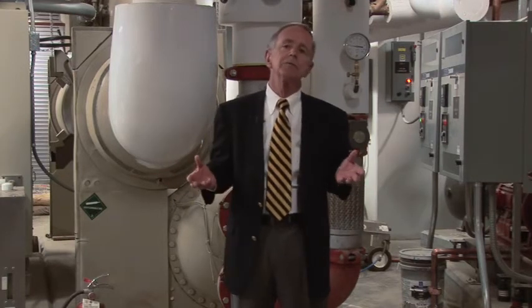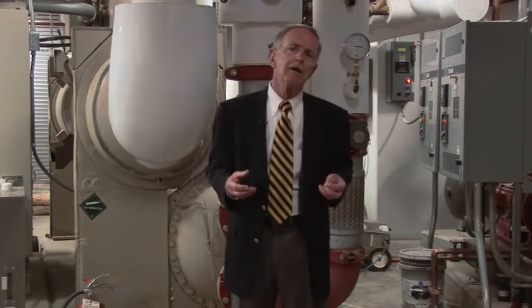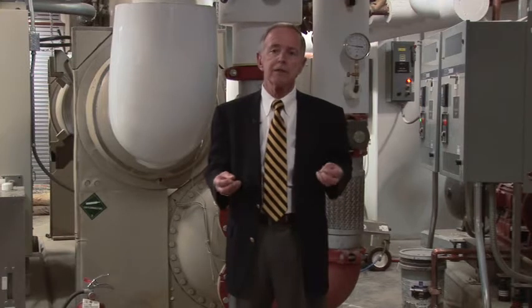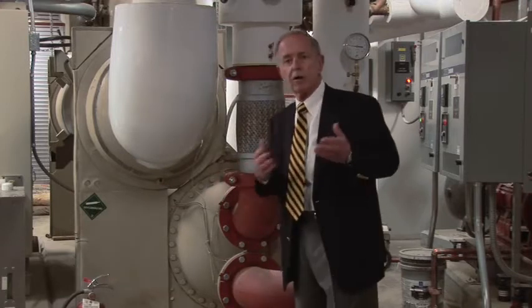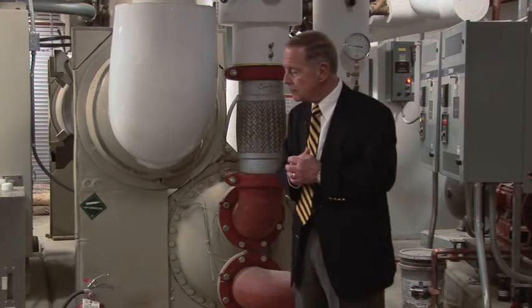Now neither of these two systems, as I've described them so far, is particularly innovative, but we do some interesting things with the byproducts of these systems that you won't see in typical buildings. I'll start with the cooling system, and then we'll talk about the heating system when we get upstairs in the labs, a better setting for it.